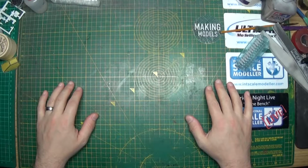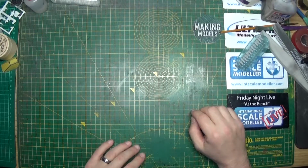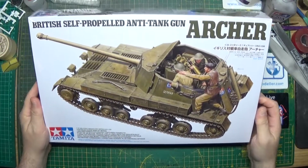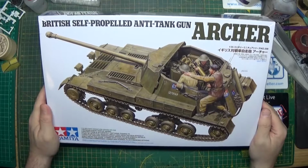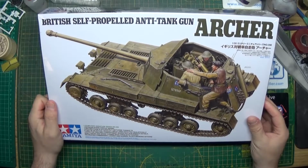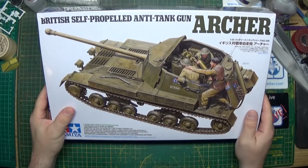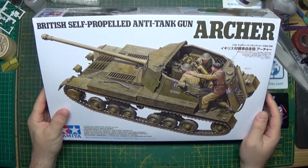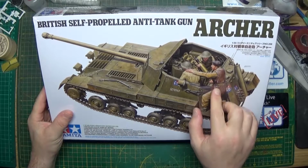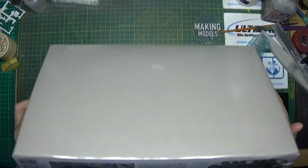So a great big huge box at my back door, and I'm going to show you now what Solomon has put in the box. First and foremost was this one, the Tamiya Archer. Now I've been looking at this kit for quite some time and contemplating buying it, so Solomon, you really couldn't have sent me a better gift. I am really looking forward to building this kit. It's an Archer self-propelled anti-tank gun, and it's British because you've got the commander and the two gunners there. So yes, really looking forward to this one.